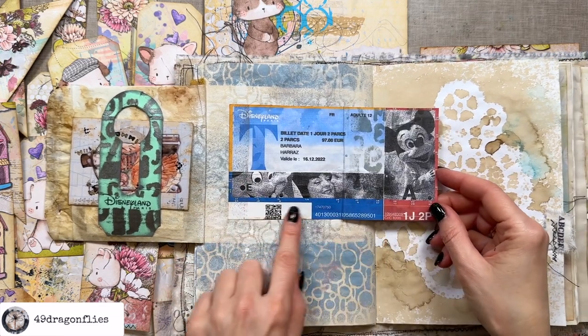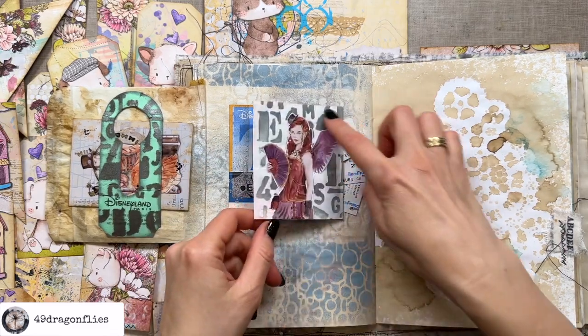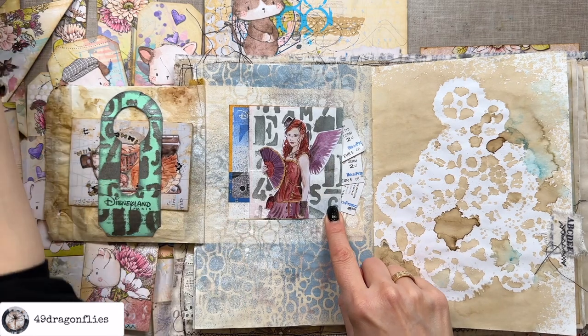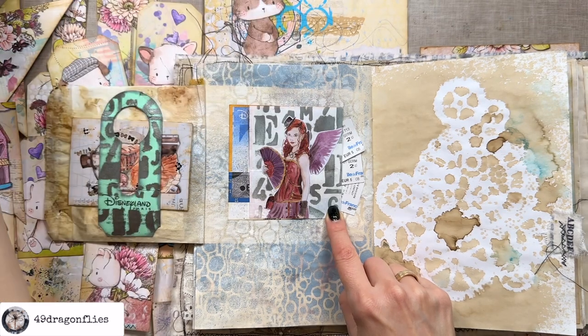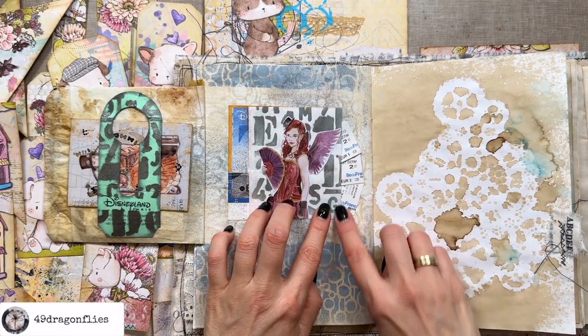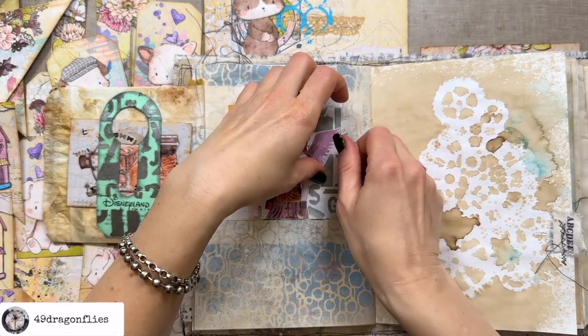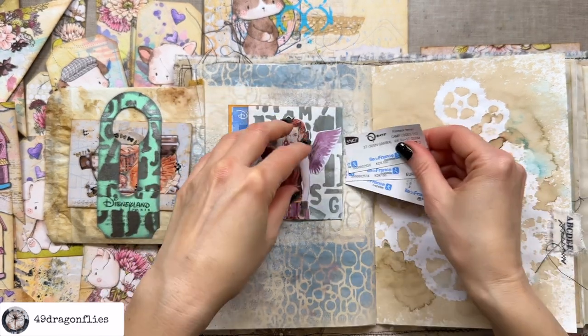This here was the ticket, and I just glued that on this page on the three sides. I sprayed this with the Distress Mica Stain Iron Gate through a stencil. Added this clip art, and I left this side open so it would create a pocket, and I added some tickets from the subway in Paris.